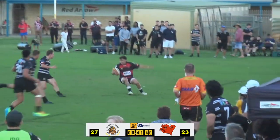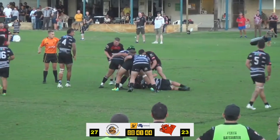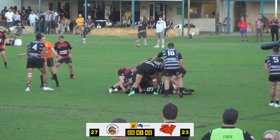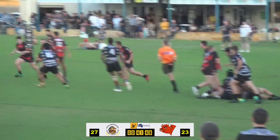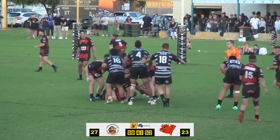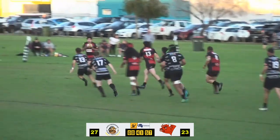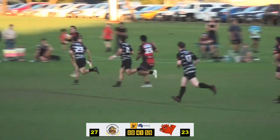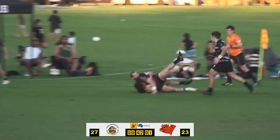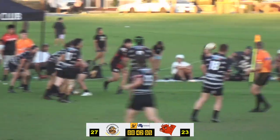Kalamunda have got that ball back. Hold it! We must have time now. Now go! Any stoppage surely will end this game. Kalamunda continue to fight. One last chance. The ball gets wide. He stopped. Kalamunda continuing to attack.